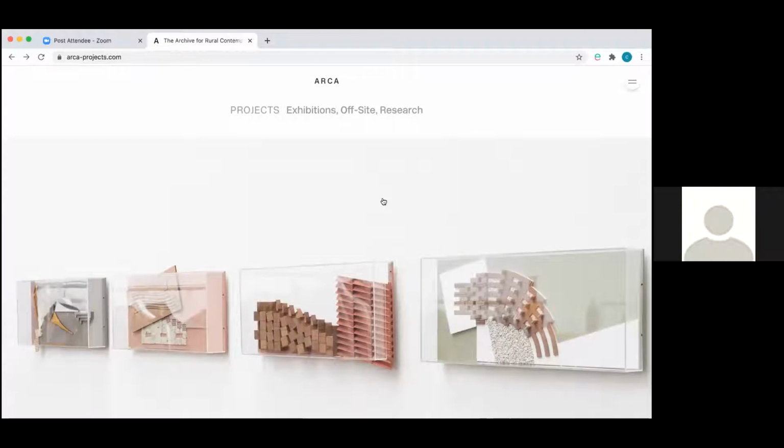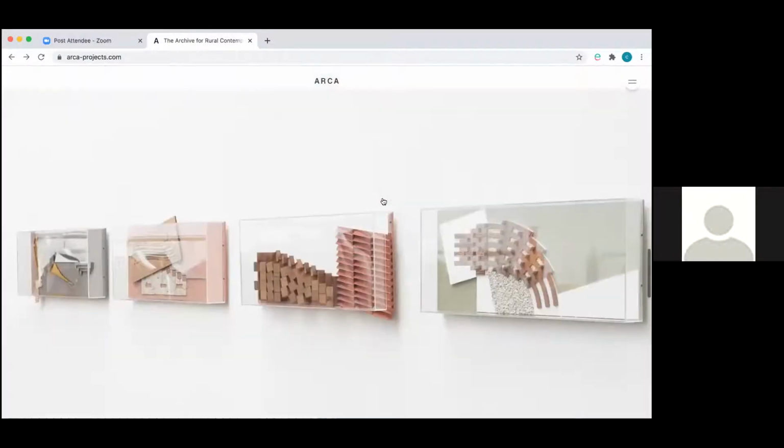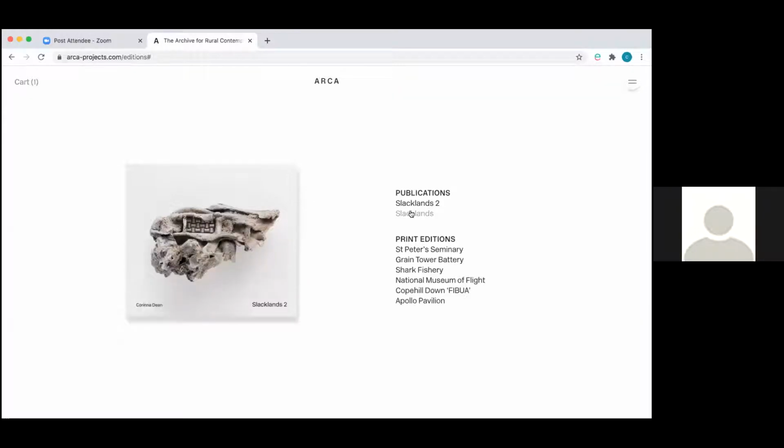And I think it was quite exciting to actually create the publication. The first one was partly funded by the Arts Council, and we worked with the designer Carl Narwat, who designed the cover for the first book. I'm just getting, so this is Slacklands 1. Carl Narwat did quite a lot of work for the Architecture Association for various publications.